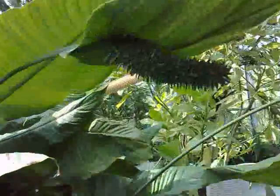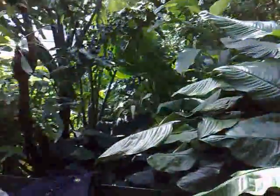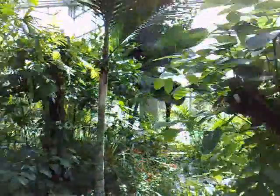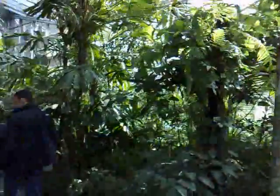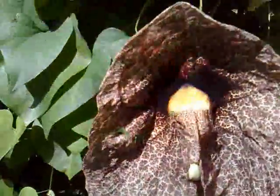Ooh, speaking of sexual, look at that. Yikes, spiky. Okay. What else? Oh, look at this. That is one huge leaf. I mean, they're a lot bigger, but what is that? It's really opened up. And it's got a really interesting design, sort of like a calico type of design. Like Little House on the Prairie.